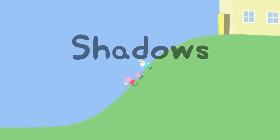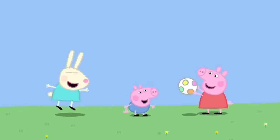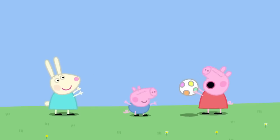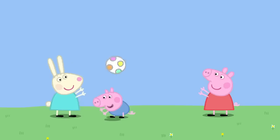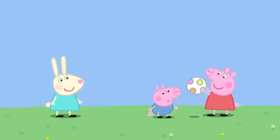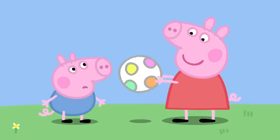Shadows. It is a lovely sunny day. Peppa, George and Rebecca Rabbit are playing piggy in the middle. Catch, Peppa. Catch, Rebecca. George is the piggy in the middle. Oh, George is trying to catch the ball's shadow. Silly George, that's not the ball. That's just its shadow. Look. When the ball moves, its shadow moves as well.